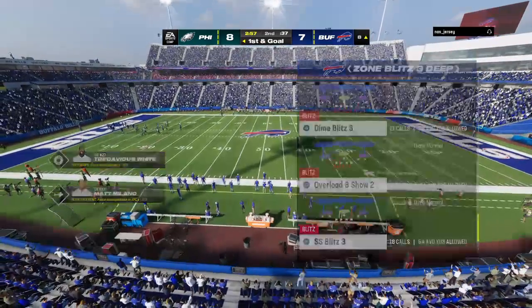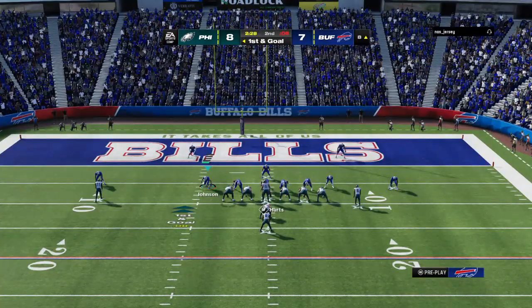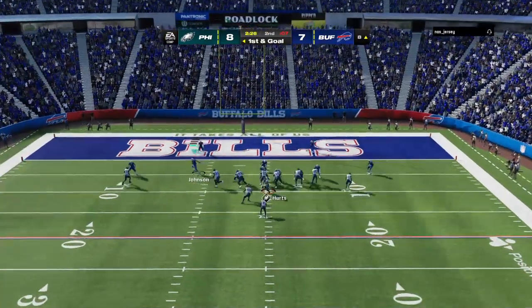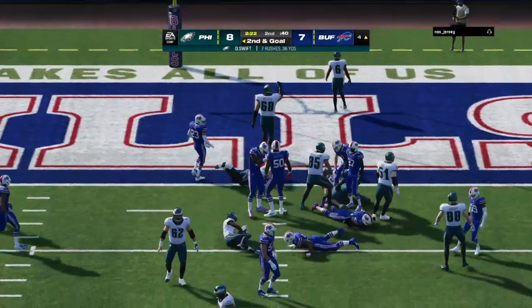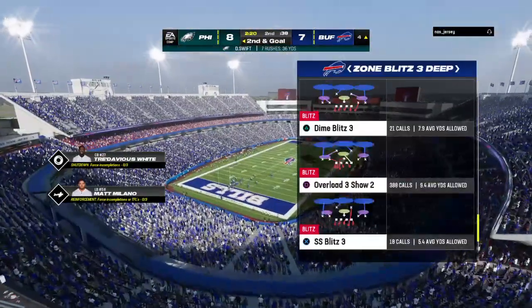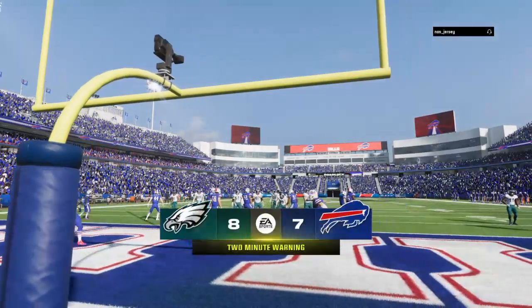This is a very impressive drive, especially when you consider where they started from to now be set up first and goal. Yeah, and some nice running right there. That's what got them the first down. But at this point, I suggest open up your playbook. You can call just about what you want. They'll get this halfway home from the 8 to the 4 on a gain of 4.